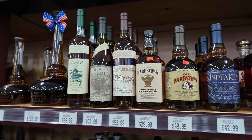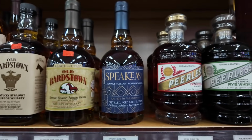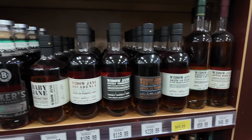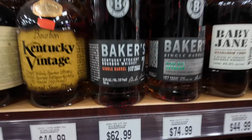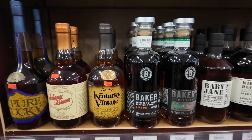Willet products here. Speakeasy is not bad. I tried that. It's okay. Widow Jane. Baker's. This Baker's 7 here is actually 8 years old. So technically it's a Baker's 8.